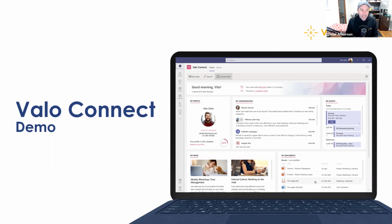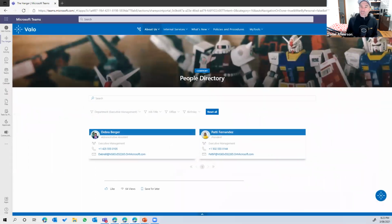So Valo Connect is, as I said, a personal application, and I'm just going to bring this screen up one more time. And not only have we got Viva Connections here, we've actually got this new and additional personal app here, which you can see is called Valo Connect. It's got its own icon, but it's fully flexible and capable. So you can name that yourself. You can have your own logo. It can have its own brand.